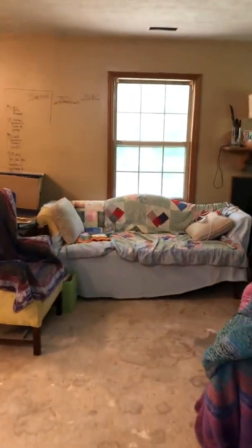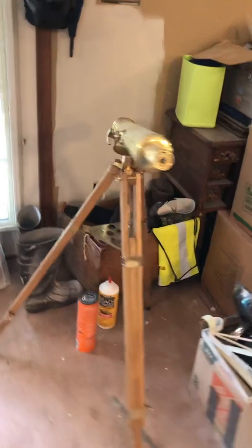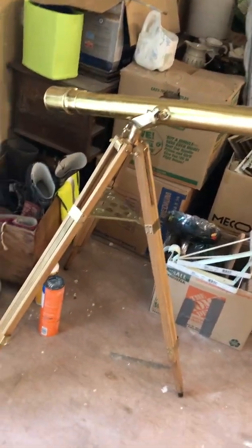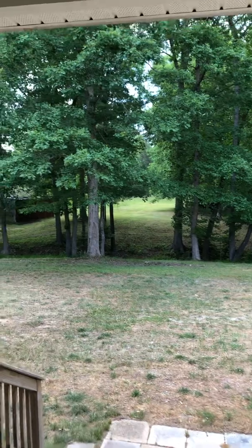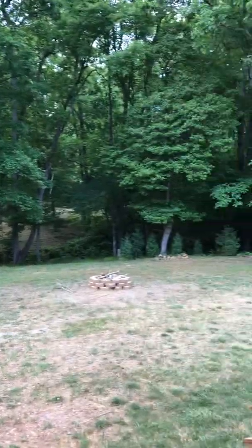And on top of that, Jim mowed the yard in the front and the back and the side. And so we got a lot accomplished. This was a thrift store or yard sale scope that we purchased off a neighbor, which we used to look at the groundhog that lives out at the tool shed. So that's our busy weekend and what we accomplished.